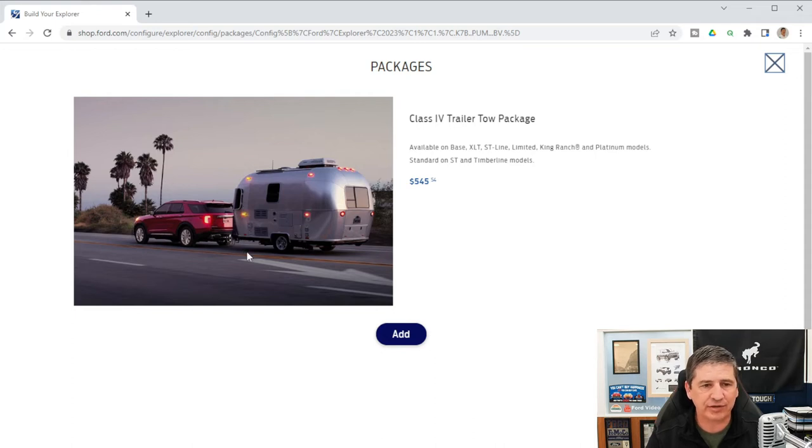So you're going to get a Class 4 trailer tow hitch. It's going to be that 2-inch size hitch for you. It's also going to come with wiring, I believe 4-pin wiring, that's going to go along with that. And you already get trailer sway control as standard equipment with this. But this package includes a couple of different features, the wiring and the hitch, so that you can go ahead and pull that trailer if you need to.